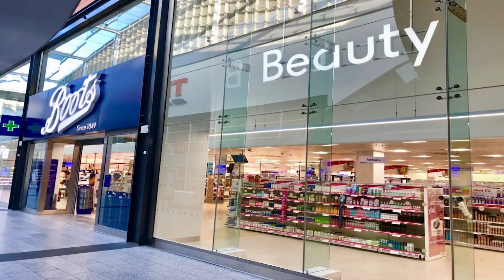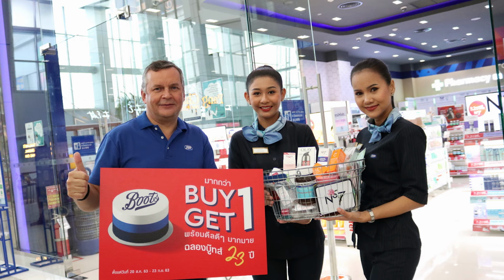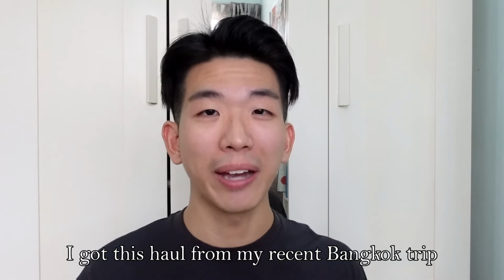For those of you who don't know, Boots is actually a drugstore brand from the UK and has become pretty popular in Thailand for some reason. And I'm really annoyed because they did not open a branch in Malaysia until now. So I always have to go to Thailand just to buy these products.